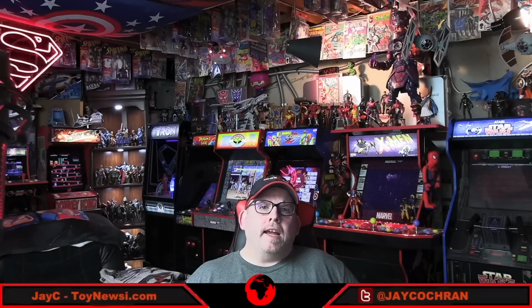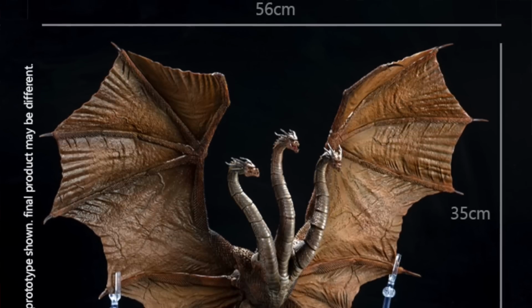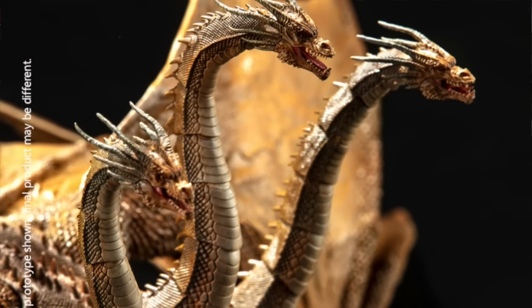For you Godzilla fans, here's a look at Hiya Toys' next King of Monsters figure. It's King Ghidorah, and this has not yet gone up for pre-order anywhere, but likely will soon. But again, we have some new images that I want to go ahead and share with you today.